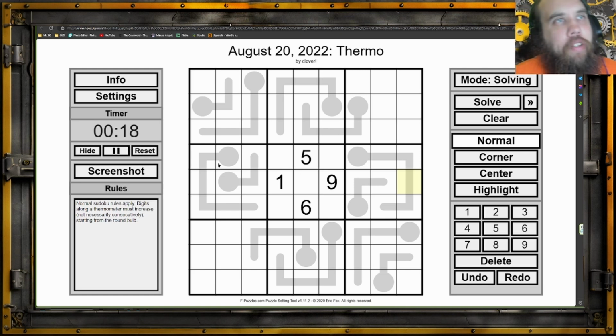So some key things to know about these: in a bulb, a 9 could never go in there. Basically, it's something to tell because there would always have to be a higher number. Also, 1 could never go on a tip because there are other numbers below it. Obviously, if you have something this length, there are restrictions, like 1, 2, 3, 4, 5, 6. 6 is the lowest number that could go here. You can never have a 5, 4, 3, 2, or 1.